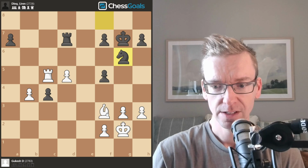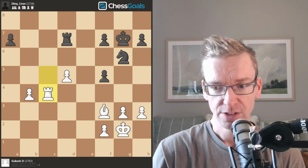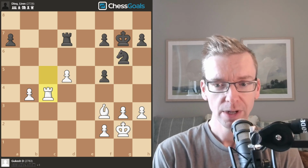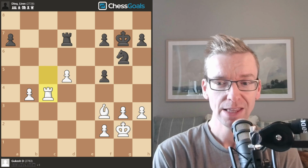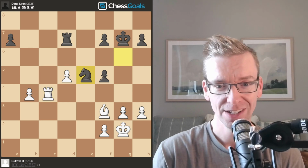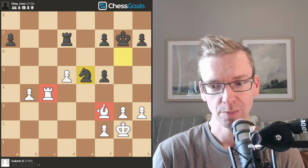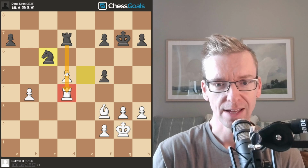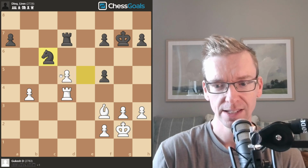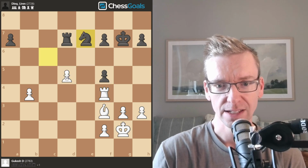Knight g6, rook takes c4. Gukesh is up a pawn, still has winning chances. Will we see Gukesh take the lead for the first time in the match? That's the exciting thing in this position. Knight to e5, forking rook and bishop. Rook d4, knight to c6, utilizing that pin on the d-pawn so white cannot take. Rook f4, knight to e7.